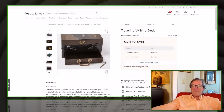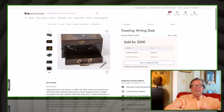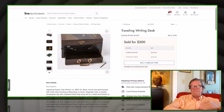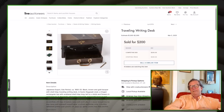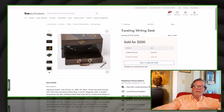Now that's why I always say, just leave a bid. Look at the estimate, $1,000 to $2,000. And sometimes this is what can happen if they get very aggressive. That's a fairly aggressive estimate for this, but not crazy actually. But an estimate like that makes people think, well, the reserve is probably 900. I'd pay 500 or 600, but I'm not going to pay 900, so they don't bid on it. And this sold for, it opened at $200 and it closed at $200. So single bid. That was a great buy. That was a very, very good buy.